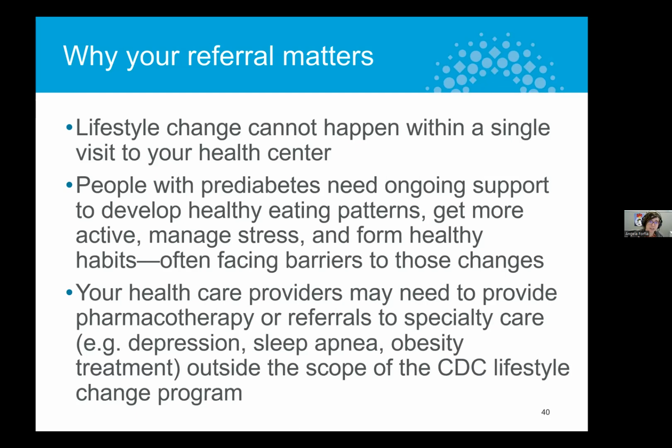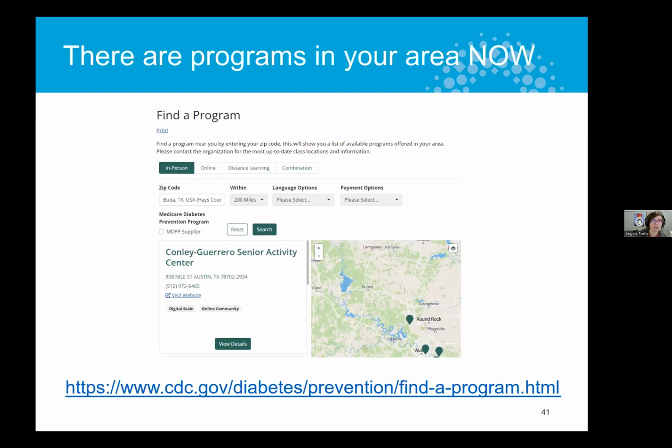But your health center is still needed. They're going to come back to you. They might need additional care. This is not a shocker, but if someone is experiencing clinical depression, it's going to be really hard for them to go through a 12-month lifestyle change program. They're going to have to work on the depression first before they have the capacity to do that. They might be experiencing sleep apnea. Although the DPP will help with part of that, they may still need support to deal with sleep apnea. That's a very serious condition. They may need additional support on obesity treatment that's outside of the diabetes prevention program.